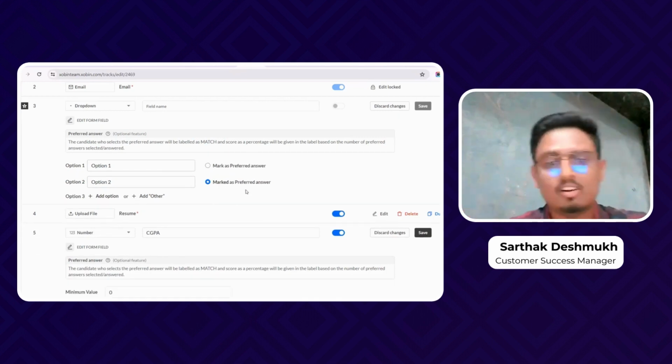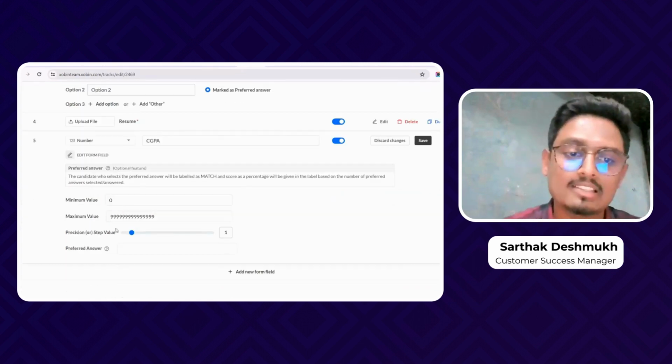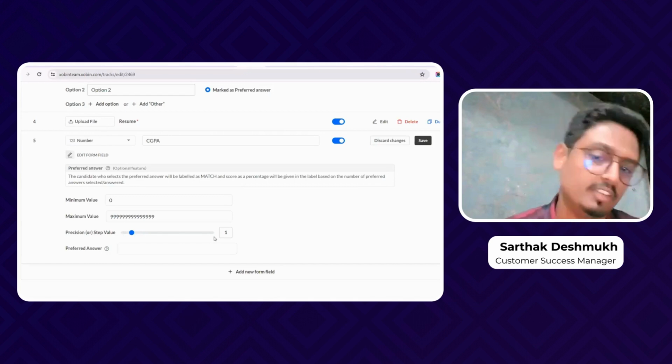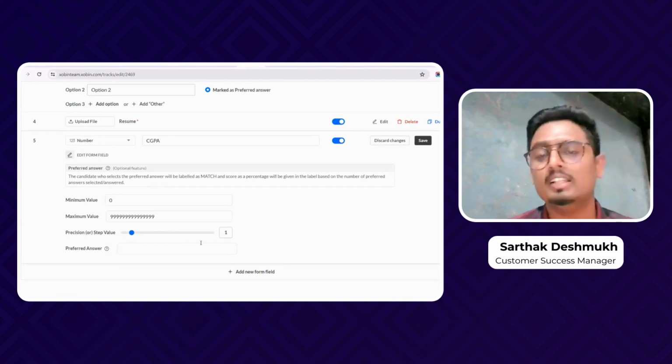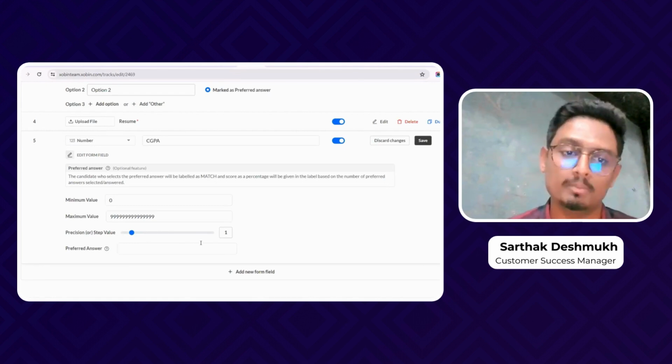So I would recommend all of you to walk through and check our Xobin Tracks. In case you have anything to discuss, or in case you are planning to switch from any other ATS that you are previously using or currently using, you can shift to Xobin Tracks. I would be very happy to help you.